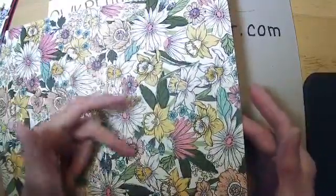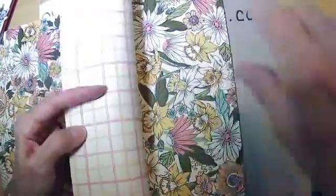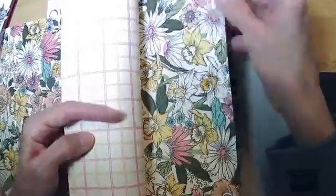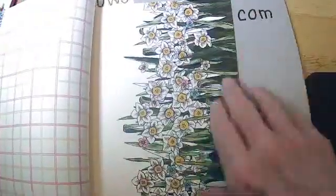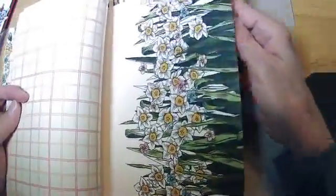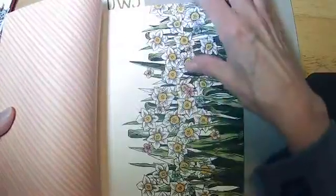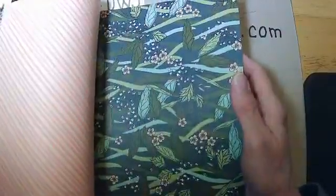So, daffodils and daisies. Oh, how cute is that? Oh, this is just screaming Easter, isn't it? Oh, these are nice. We saw this several times. We just did some of this with our peaceful place paper, where you can cut these down and just use this as a card front. Maybe add an accent die cut flower or something. Oh, that's cute.